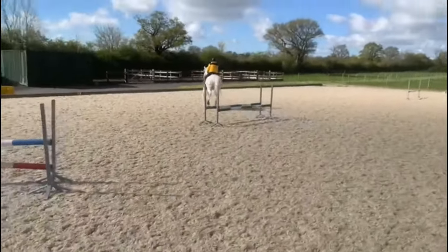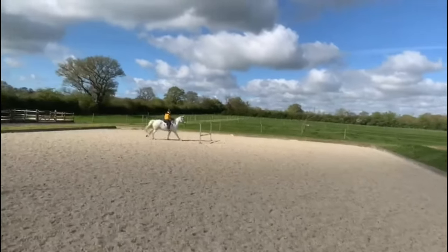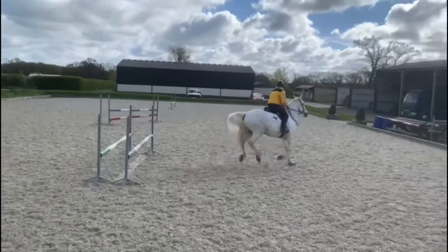And you try not to do too many half halts. That being said, a couple of times I did have to intervene with Coco and just add a little half halt in because he was just getting a bit excited. But it's a really nice exercise to do.